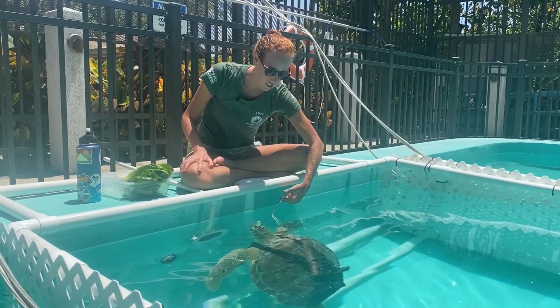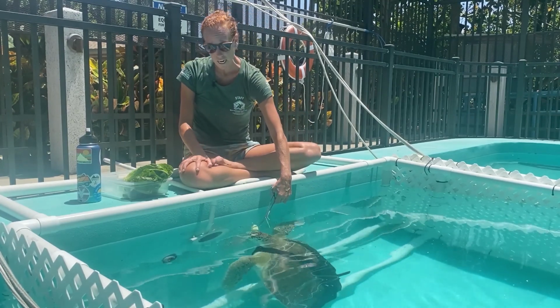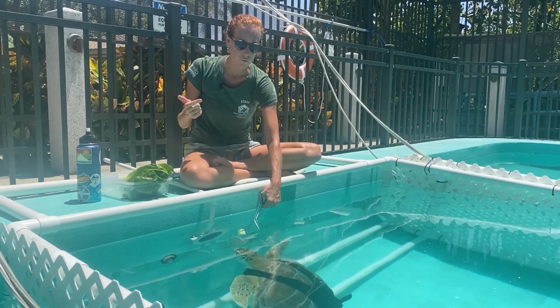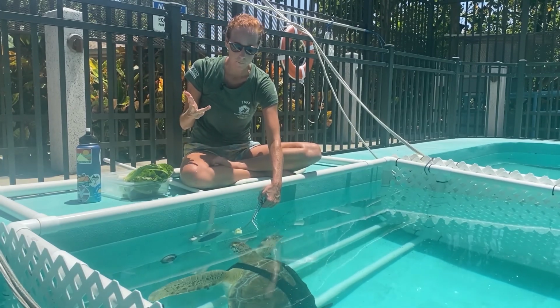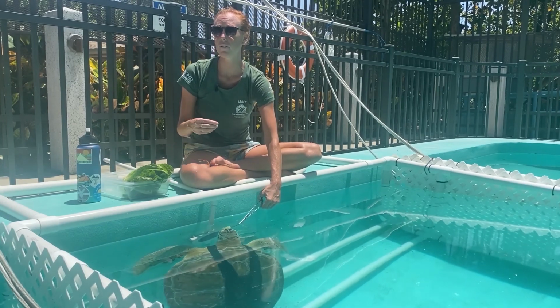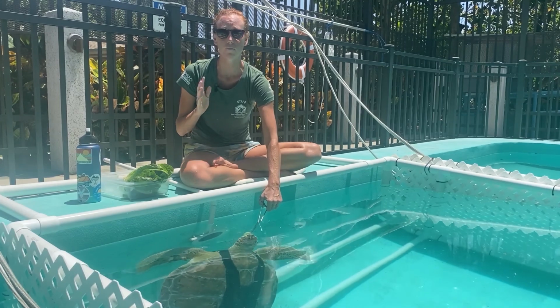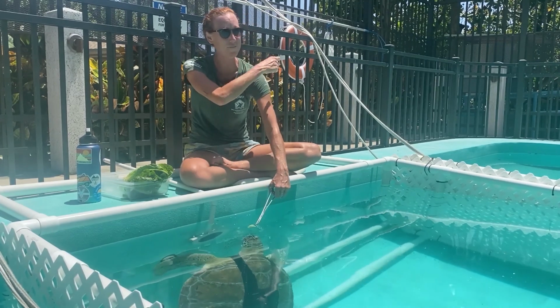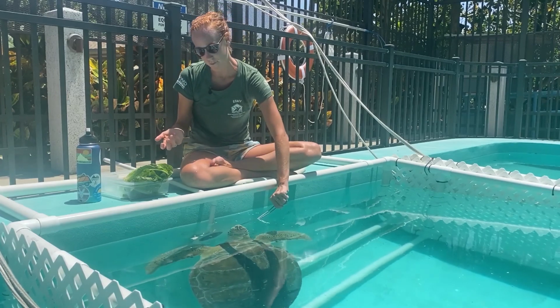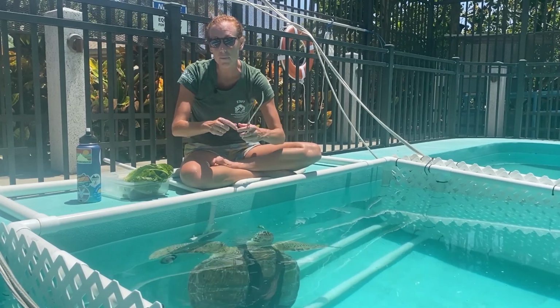Now, as a green sea turtle, they are vegetarians. So out in the wild, they'll eat seagrass and algae. Here, we give her a mixture of leafy green, romaine, cucumber, and green pepper. The reason why we do that, there was a study done a few years ago that shows the macronutrients in these 4 vegetables is most similar to her natural diet out in the wild, which would be seagrass and algae. So you guys remember those lettuce roll-ups I was giving her?